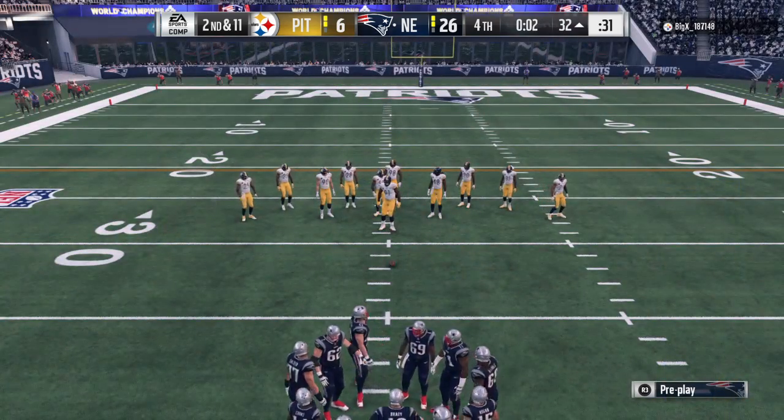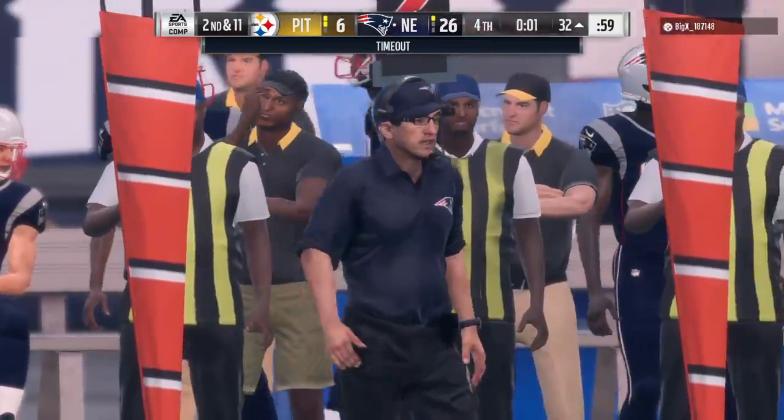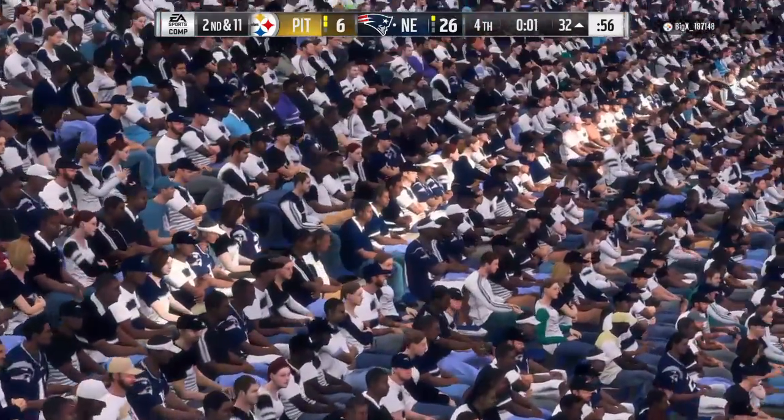And barring something unforeseen, this will be the last play of the game. Oh, wait, hold everything. A timeout has been called. Seemingly silly with 1 second remaining in this game.